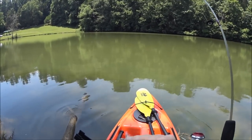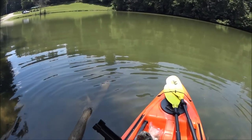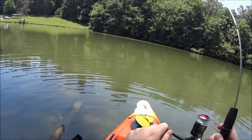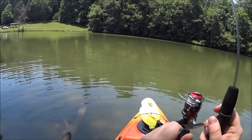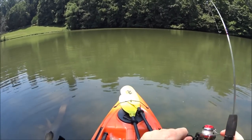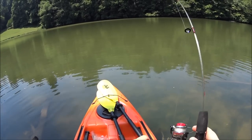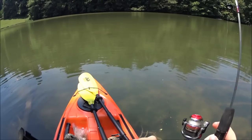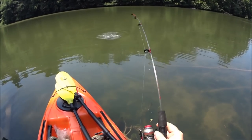Got another one. I can just bring him to the kayak instead of floating around. Oh. Another channel. You can tell from here. Smaller than the last one, but a fish.